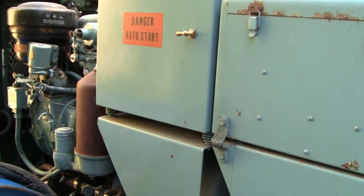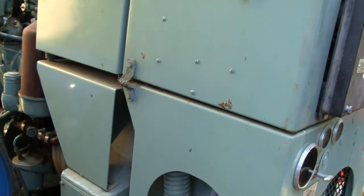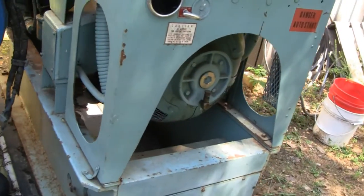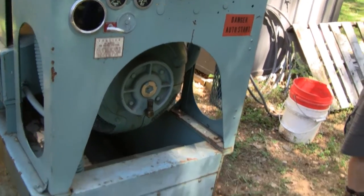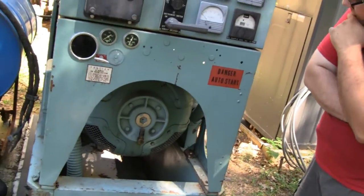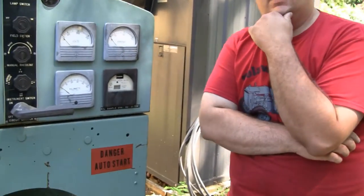Well, it's probably been inside, right? Yeah. Some of them were in trailers, but most of them were permanently installed in a building. And probably most of them only started once or twice a year, and most of the time, probably just for maintenance. The hour meter only says 711 hours on it. So that's believable, you know, for test run time.